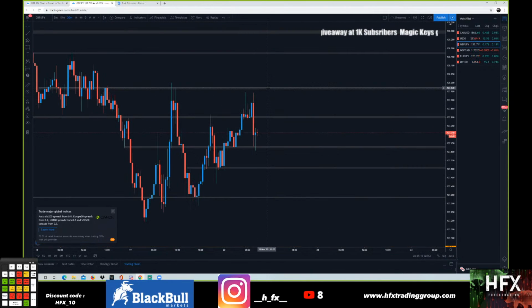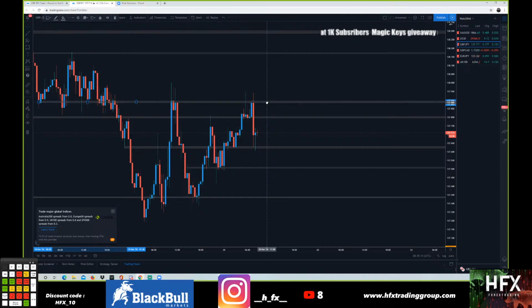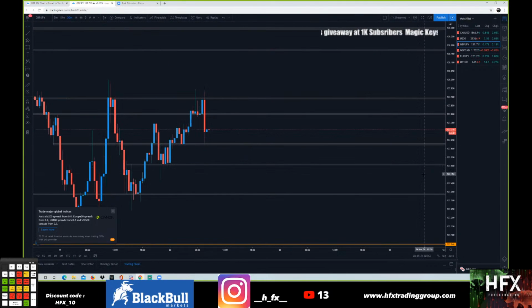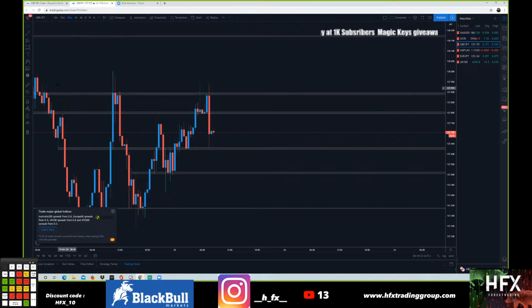Looks like GJ here, a bit of resistance this morning. Man, the ranges are really small on GJ today. Like, you see this range here? This range was like 16, 15 pips.